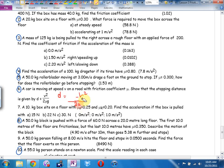If I can find the expression for the acceleration of an object when friction is the only force, I'll plug that in here. And also, they said distance, not displacement. So I'm willing to bet they don't care that it's going to be negative or positive. I think they just want the magnitude. Is that okay so far?